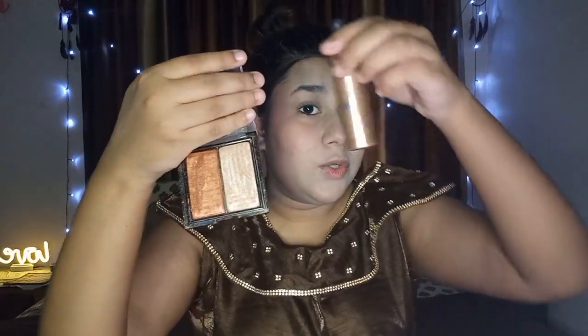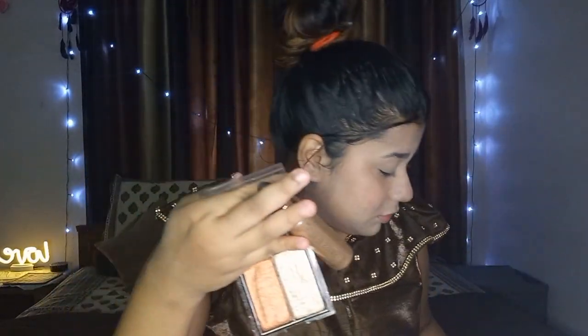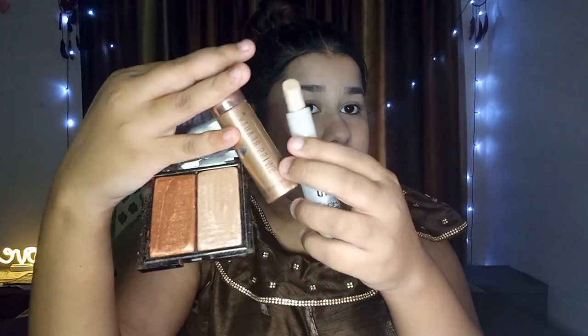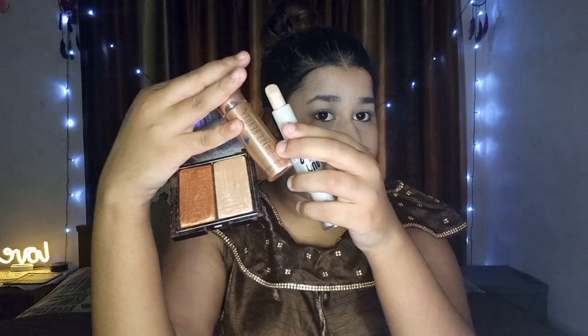Next I'm applying highlighter. I have three types of highlighter, okay, let me show you. I have this one, and I have a liquid one, a powder and a liquid, and also a stick one. Like I have these three highlighters you can see. So today I'm going to use the stick one.